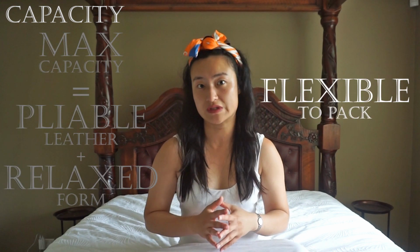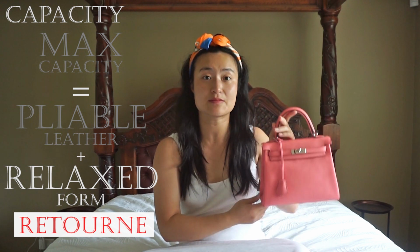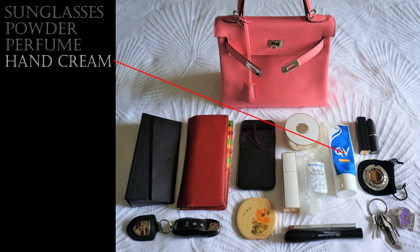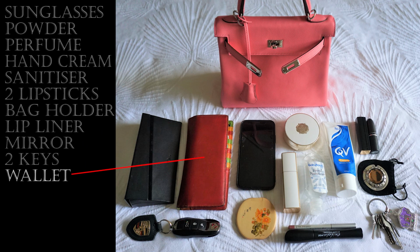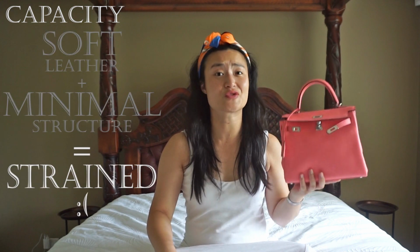If you want to maximize carrying capacity in smaller bags, choose a soft leather and relaxed silhouette which can be flexible in molding to your contents. That's exactly why I chose my Kelly 25 in swift with retourne stitching, and at maximum capacity it can hold sunnies, powder, perfume, large hand cream, sanitizer, 2 lipsticks, a bag holder, lip liner, mirror, car key, wallet, mascara and foam. Although at 1.6 kilos, the soft swift leather and minimal top handle structure is screaming in pain.